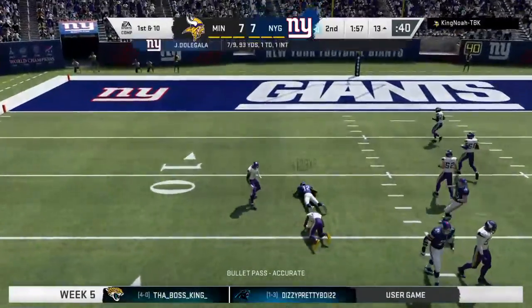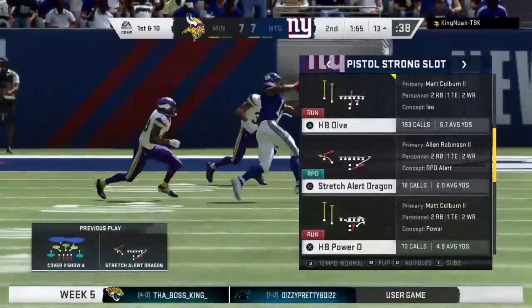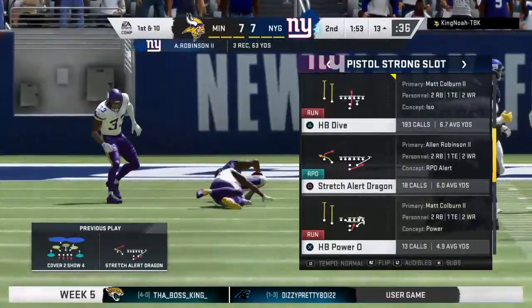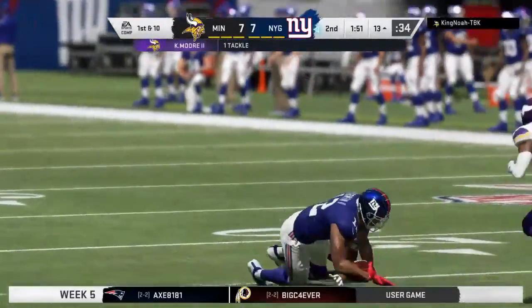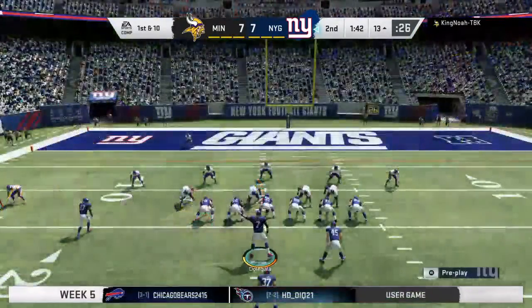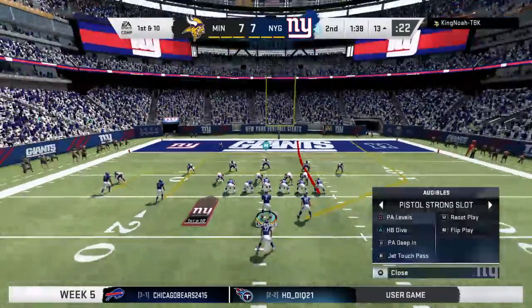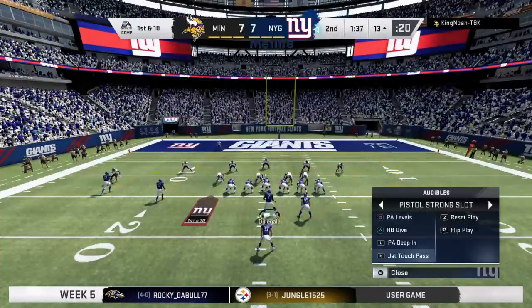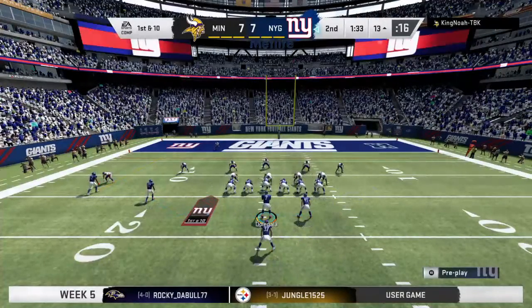It's complete to Robinson. And down inside the 15 he goes. 10 yards, good for a Giant first down. Well, coaches always talk about finding balance on offense. I don't think you can get much more balance than this. Big-time run, big-time pass. A 1-2 combination. Looked pretty good. How about that? Let's see if they can continue to take that kind of a punch, though.